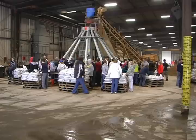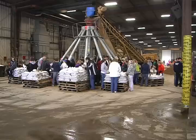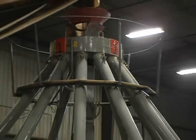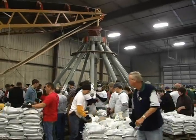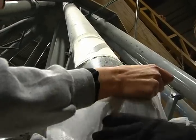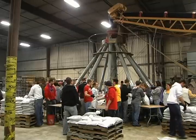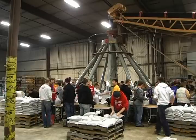Here at Sandbag Central, we utilize what we call sandbag spiders to help us fill sandbags. Sandbag spiders are as automated a sandbagging equipment as we've been able to find. Each machine contains 12 individual chutes or sandbagging stations. Each of those stations can handle up to 6 or 7 volunteers per station. In other words, about 72 volunteers per sandbag spider.